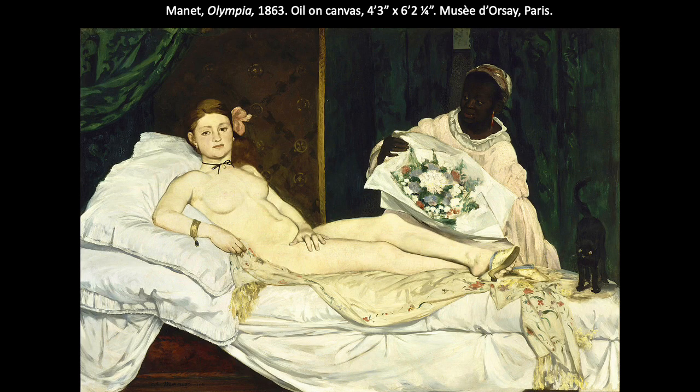Here we have a work from 1863. This is the French artist Edouard Manet. And here with his Olympia, he's certainly showing us that he was familiar with this tradition of the reclining female nude figure. And in many ways, this seems like somewhat of an homage to Titian's Venus of Urbino. However, there are many differences between the two works as well.